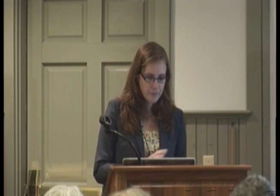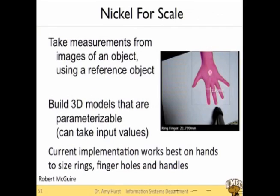So as a first step towards answering these questions, we've created Nickel for Scale. In this project, we've built a system where you can take measurements from images of an object using a reference object. So in the example here, we're measuring my hand, and the reference object is a nickel. Everyone has nickels lying around. You can just take a nickel, put it on your hand, and then put your hand on the camera, and that's all you need in order to take a measurement.